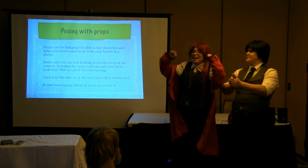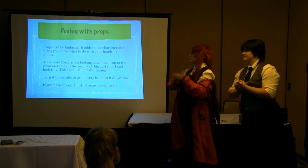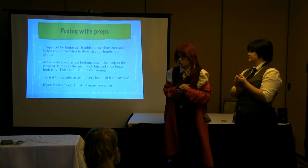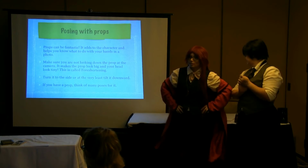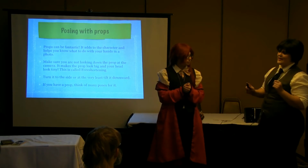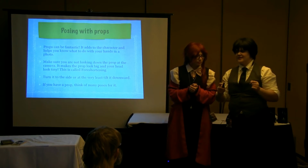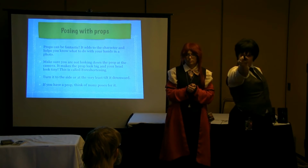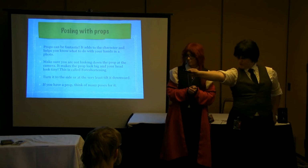Posing with props. Yay! Biggest thing ever. Props are fantastic. It adds to your character. It helps you know what to do with your hands in a photo sometimes. Because this is the biggest problem people see. I've got a cool gun. I'm going to point it right at the camera. Right at the camera because it looks cool.